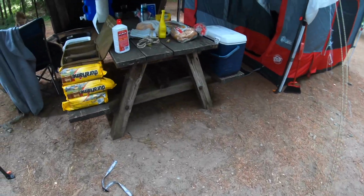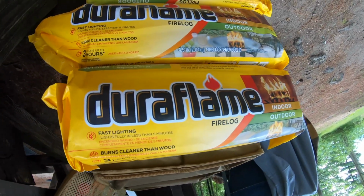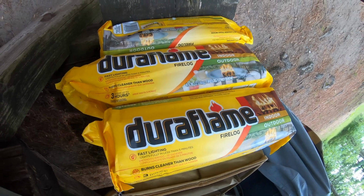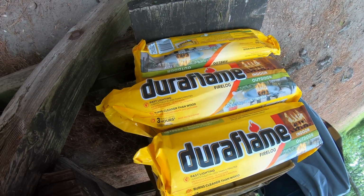And for the evening fire, I started using these. It makes some sense, especially if your wood is wet, and this really helps them burn. It stretches out the firewood.